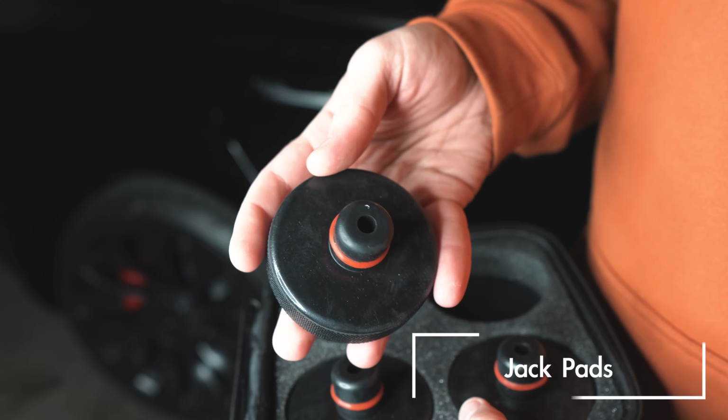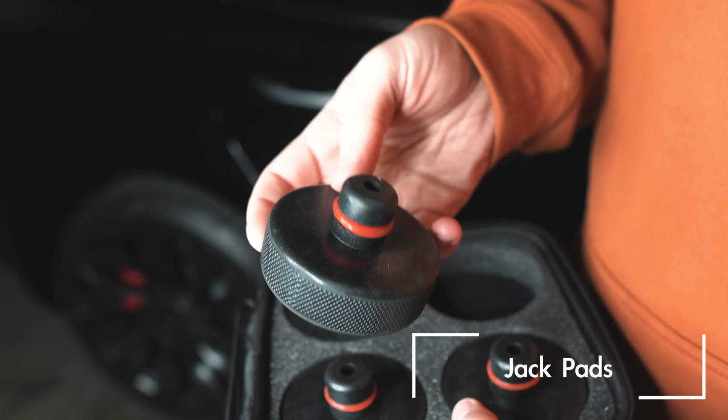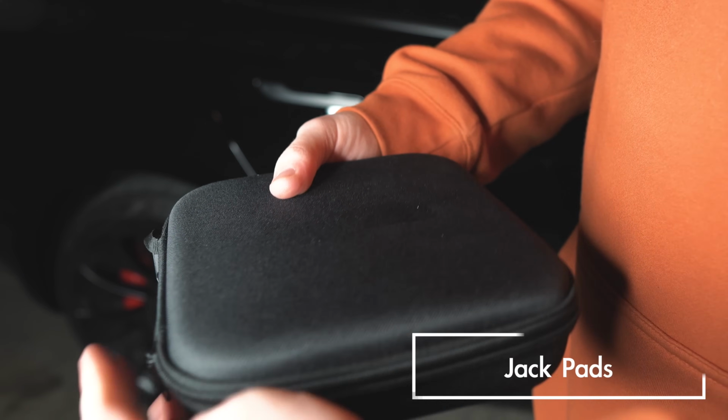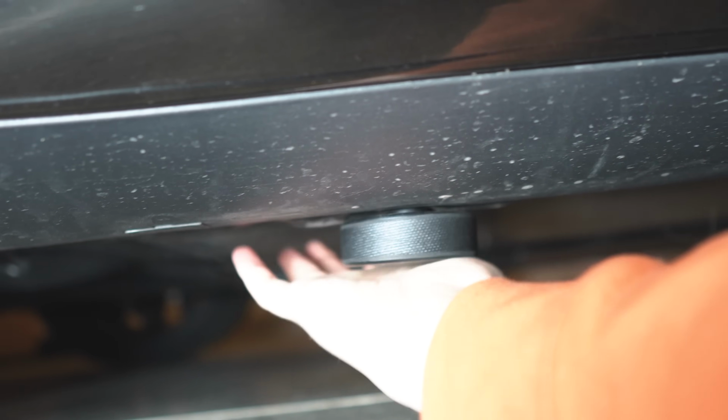But speaking of things you should keep in your car in case of emergency, our next accessory: jack pads. I seriously can't believe Tesla doesn't offer these with the car, as you literally cannot jack up the car without them unless you want to run the risk of damaging the battery. You just slot them into the jack holes and you're good to go. They're good for tire swaps, rotations, or you just need to get the car off the ground for whatever reason.